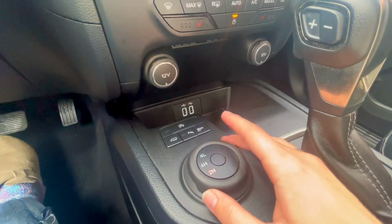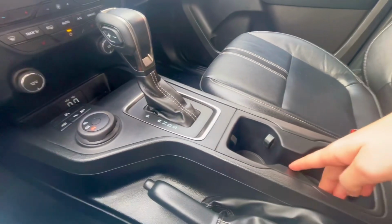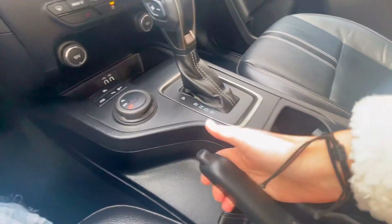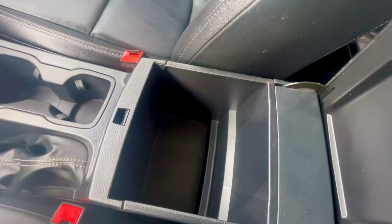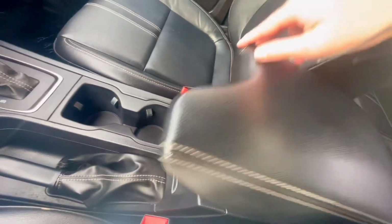Then of course you have your 2-wheel drive high, 4-wheel drive high, and 4-wheel drive low. Then you have your cup holders and parking brake. Something that you can go ahead and easily use when parking. Then of course, in your center console, you have some storage and a comfortable armrest when it's put down.